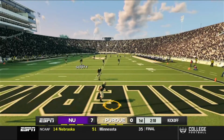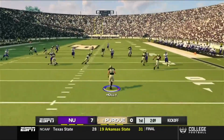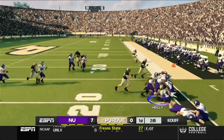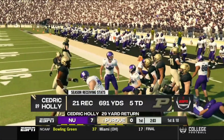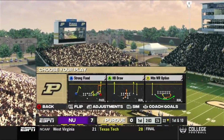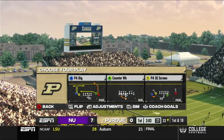Sends it sailing downfield. He's to the 10. He's got the corner. And he's tackled at the 22-yard line. Boilermakers have a player that's up for national awards. It's all speculation right now. You can talk about awards after you win them. He's got to worry about playing this football game.